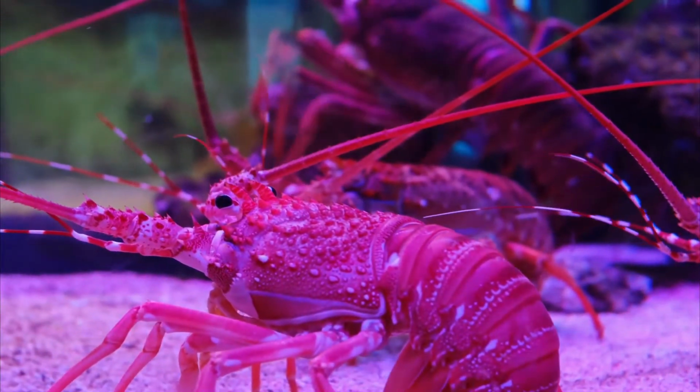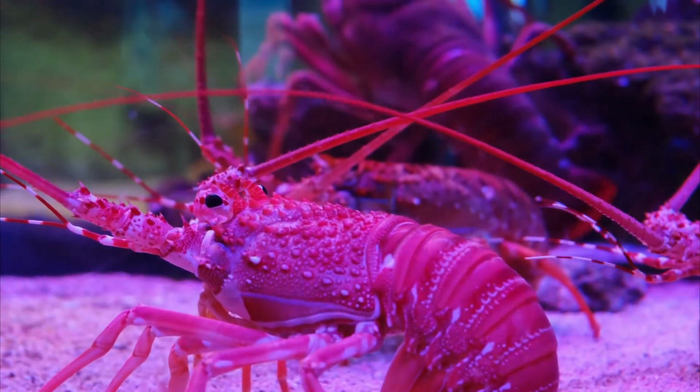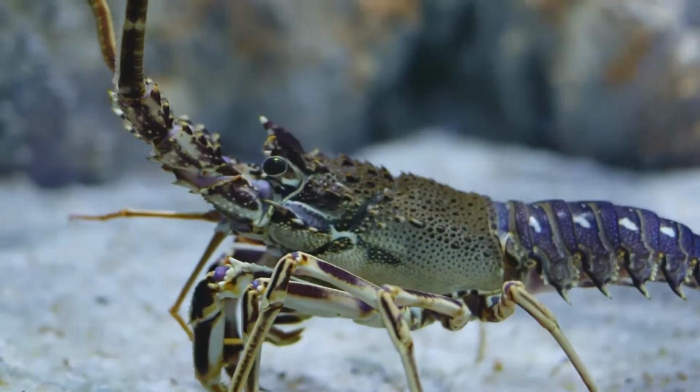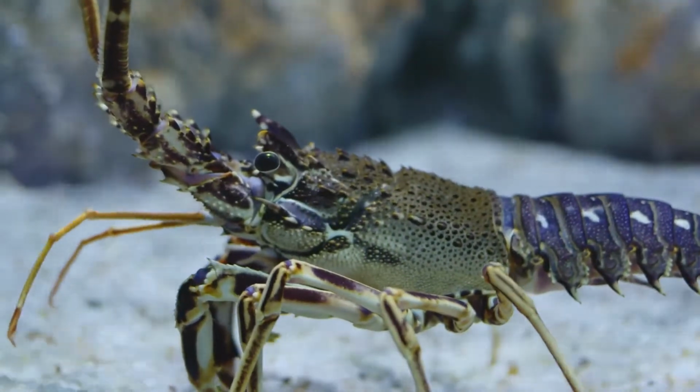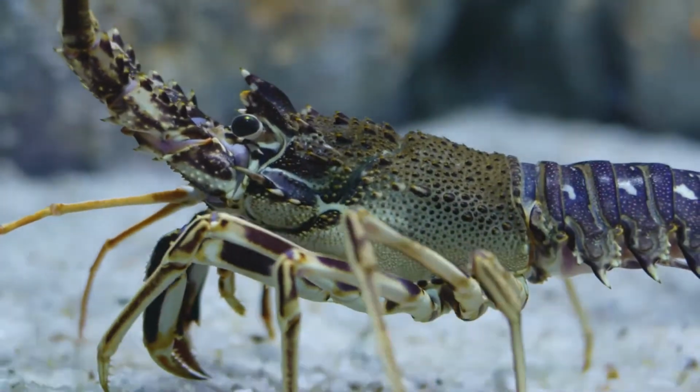Lobsters do not have teeth, but instead have a structure called a gastric mill, that is located in their digestive tract. The gastric mill has 3 grinding surfaces that break down food as it moves from the lobster's mouth to its stomach. A lobster's stomach is located right behind their eyes and is about the size of a walnut.